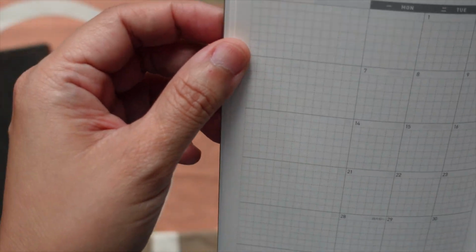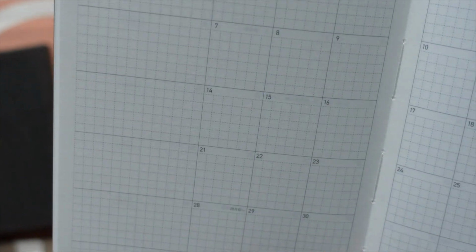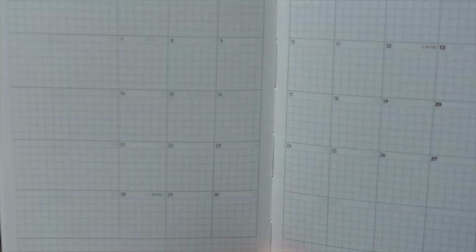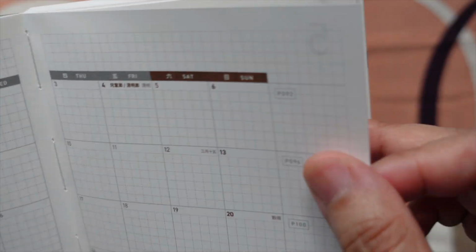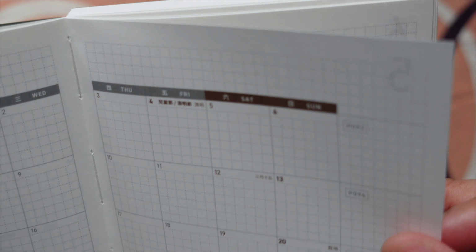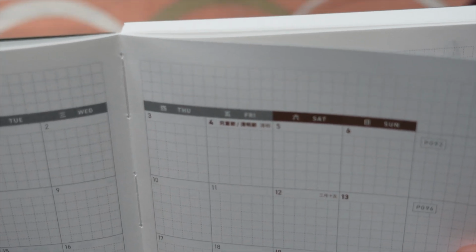And I also wanted to point out that there are some spaces here around the calendar, top, sides, and bottom. You can do your tasks for the month here. You can also write your habits if you want. You can decorate, definitely. And the fact that this is 68 GSM, this is a lot thicker weight than the Hobonichi. I believe Hobonichi in 2025 is using 47 GSM.